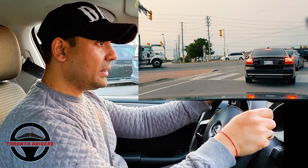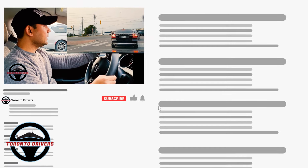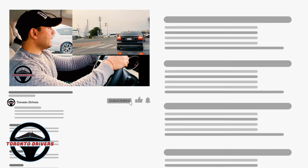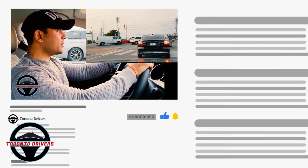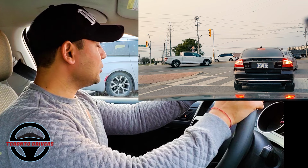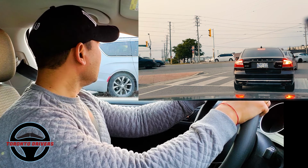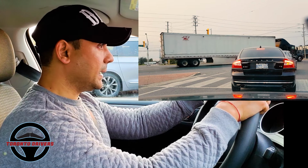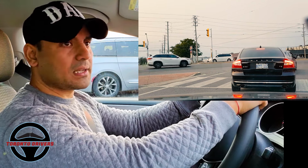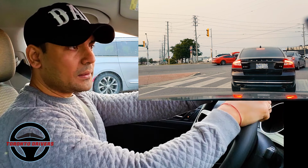Another important thing that you want to know is to be sure about where to look. I have made a video on left turns, and I've clearly told in that where you should be looking. A lot of people get confused at major intersections because cars are coming from all the directions. If you're sure about where to look, then you'll never make a mistake. Now I'm waiting for these guys to make the turn so that I can make that turn.